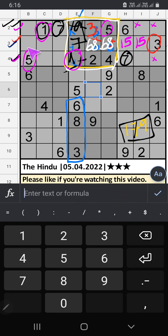Third row, 3 numbers are remaining, 2, 9, 4. It will come in another 3 cells. We will confirm later. First grid, 3 numbers are remaining, 3, 6, 8. Column B, we have 3 and 6. So 3 and 6 can't come in this cell.